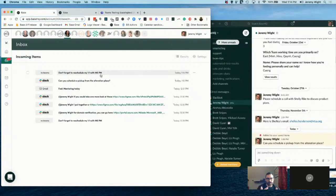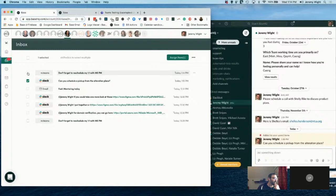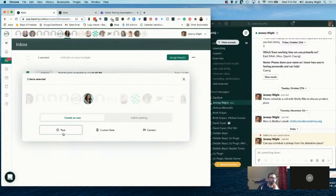And now what do I want to do with these? Well, I need to do something with these. And so I want to turn these into, this is a task for me, right? So I'm going to select a couple of these, and these are tasks for Wendy in this case. So I'm going to choose Wendy, and you can see a few different options here. You can create it as a task. You can store it as a custom note, or, this was just released, you can attach this to a contact.